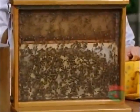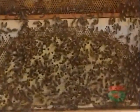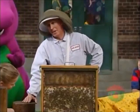Beehives are made of special plates called honeycombs. The bees build the honeycombs to store their honey. Wow, they're really working hard. Oh, yes, they are, Hannah. It takes a lot of bees working together to make honey.